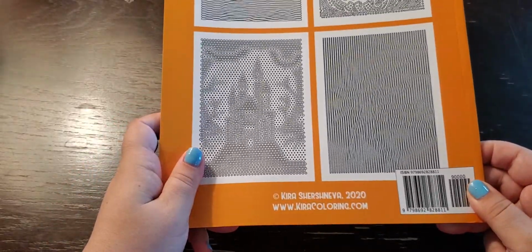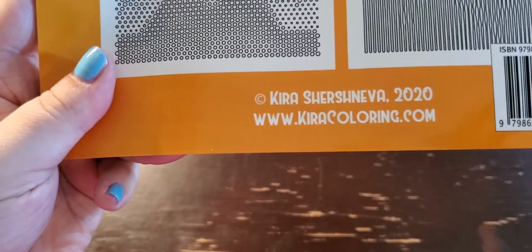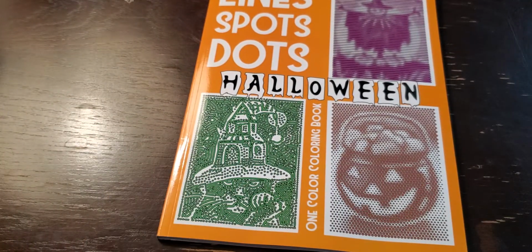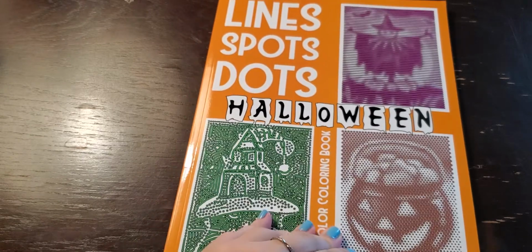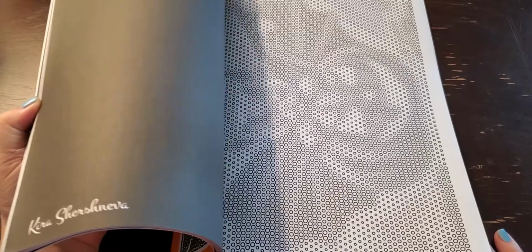So I did purchase this one because I do like doing line, spots, and dots, but this one is by Kira Shishneva, and I'm pretty sure that's how you say her name. I do not have any of her coloring books, but Kate's Coloring Haven, she loves Kira Shishneva's books, and she's always showing Kira's books on her channel. So if you do like this book, or you're interested in finding out more about that artist, you could either just Google her to see what other books she has, or you can look at Kate's Coloring Haven to see some of the books that she shows on her page. But these are one-sided images.